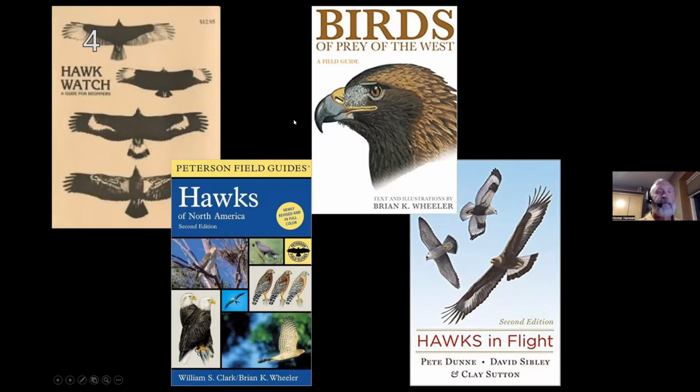If you start looking for field guides about raptors out there, there's a plethora. Of course, raptors are a very fun topic, and a lot of people enjoy observing them. In fact, raptors are probably one of the top 3 watchable wildlife groups of animals out there. Large mammals, of course, are right up there, and raptors are right up there with them.